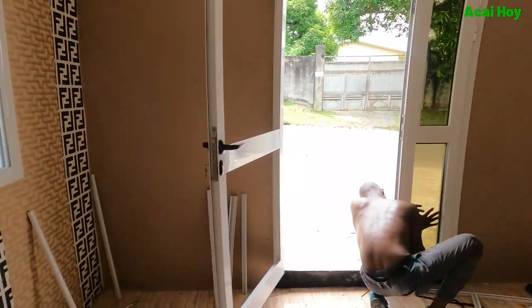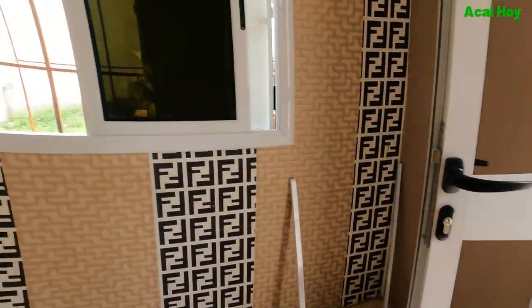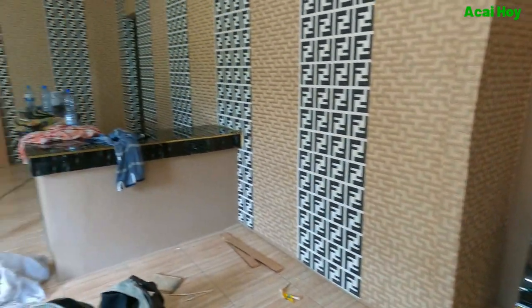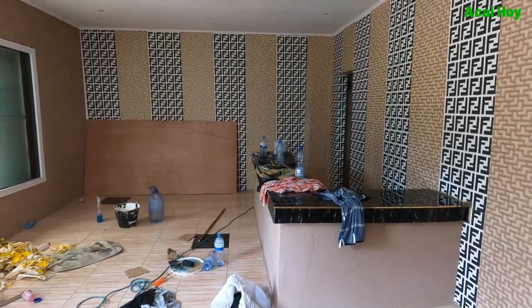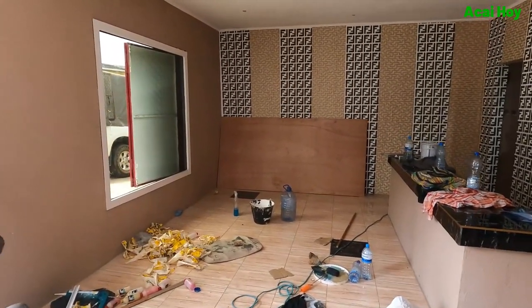You see, they already put the glass. It remains for them to go and put this other glass. This one, this two, look at it. That's the glass. That's the glass right there. So, yeah, this is it. The work is going on. Shout out to XKD for the work.